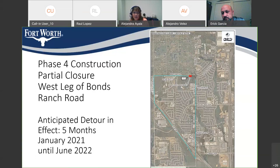So TxDOT is planning on redoing the Harmon Road Bridge. They're also adding another bridge to connect North Tarrant Parkway to those frontage roads. So they're building what they call a box intersection there. So you'll have an independent bridge to go over the freeway to get to North Tarrant, and one to go over the freeway to get to Harmon.